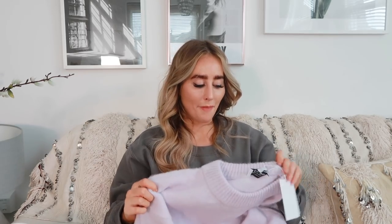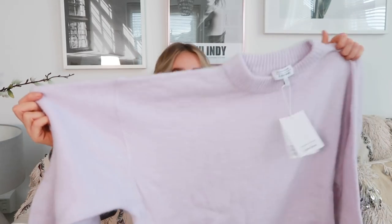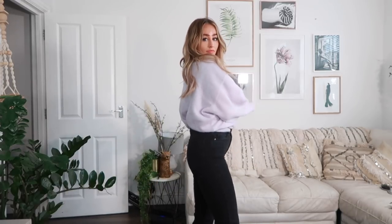Yeah, beautiful jumper. I'm gonna try it on anyway and show you guys. But I'm not likely to keep this bad boy, because it just feels so goddamn itchy. Yeah, so that's a bloody shame.